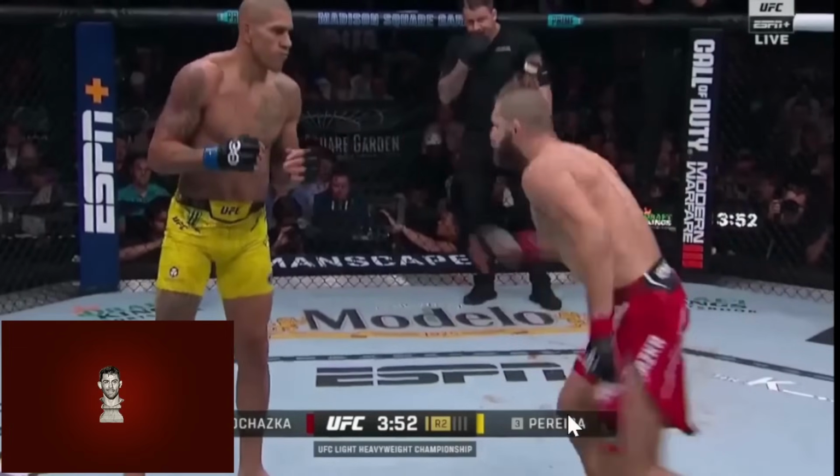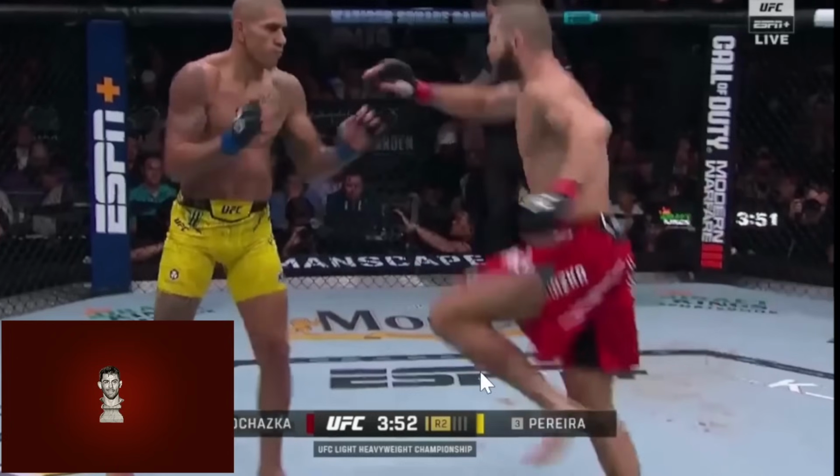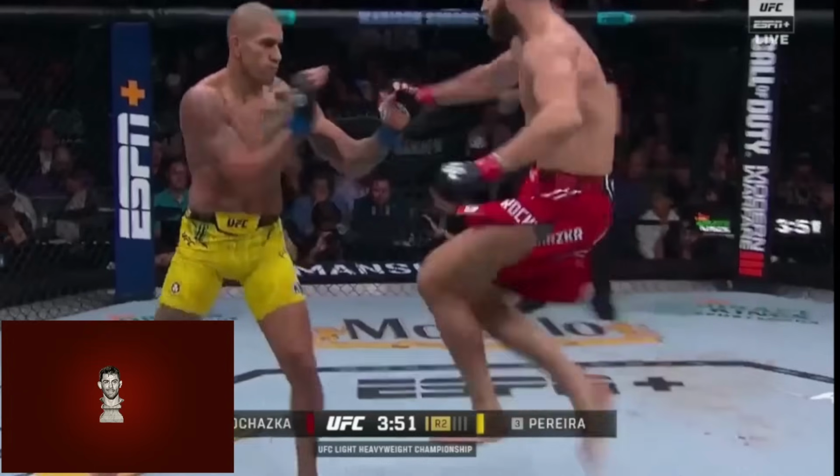I love this attack from Jiri. Jiri Prochazka versus Johnny Walker would be a crazy fight because both of them are crazy guys and both of them are extremely athletic. So you get a switch push kick from Jiri. And also look at the bruising on his left leg. Just over 6 minutes into the fight, and his left leg is already bruised. Man, Alex's leg kicks are no joke. This is a jumping switch push kick from Jiri.